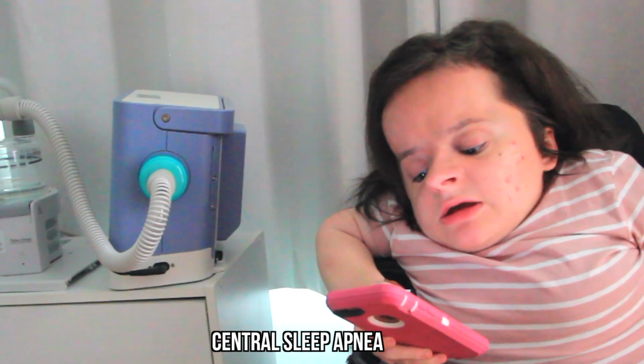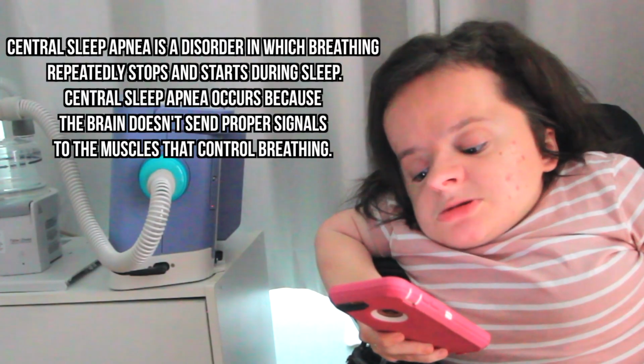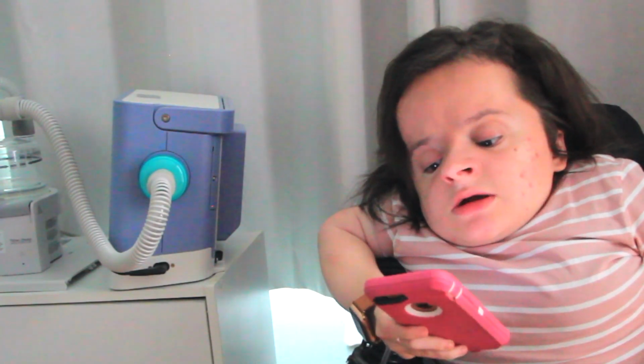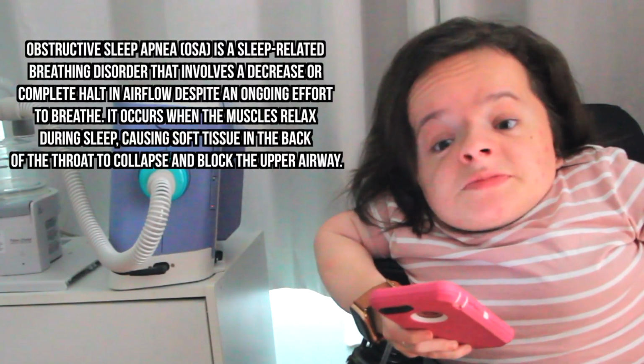So there are 3 types of sleep apnea. There is central sleep apnea, there's obstructive sleep apnea, and there's mixed sleep apnea, which is both central sleep apnea and obstructive sleep apnea. Central sleep apnea is where your brain doesn't send proper signals to the muscles that control your breathing. I don't have that. There's nothing wrong with my brain. And then mixed is where there is some sort of blockage and your brain forgets to send the signals. I don't know of anyone that has both, I don't think. I'm not sure. I have obstructive, and it's very easily treated.